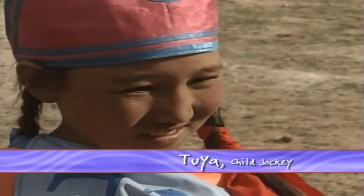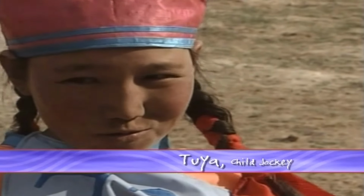I am 12 this year, so next year is the last chance I have to race. I want to be really fast next year because I won't be able to jockey again.